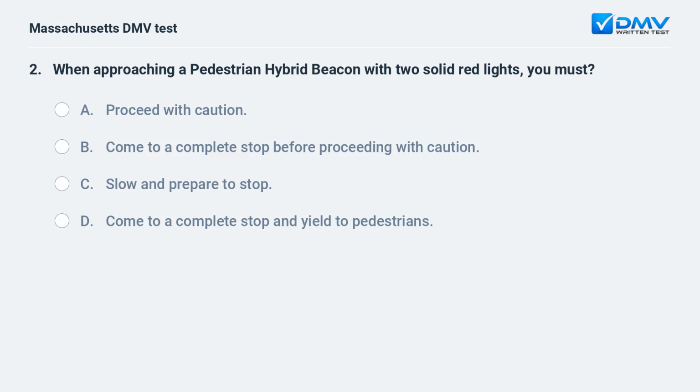When approaching a pedestrian hybrid beacon with two solid red lights, you must: A. Proceed with caution. B. Come to a complete stop before proceeding with caution. C. Slow and prepare to stop. D. Come to a complete stop and yield to pedestrians.